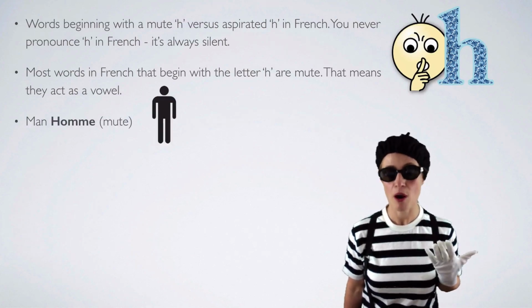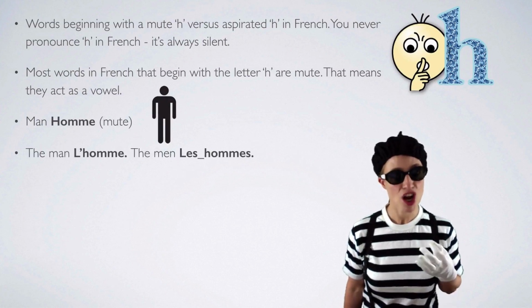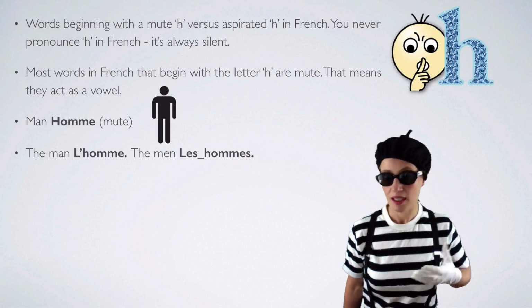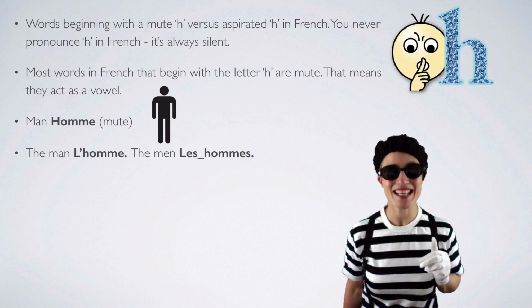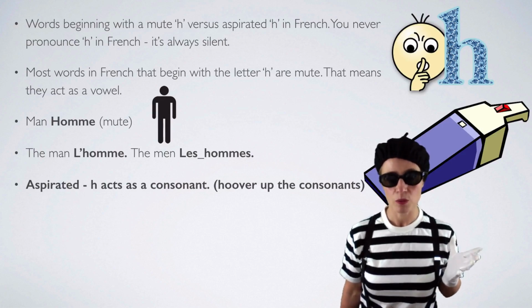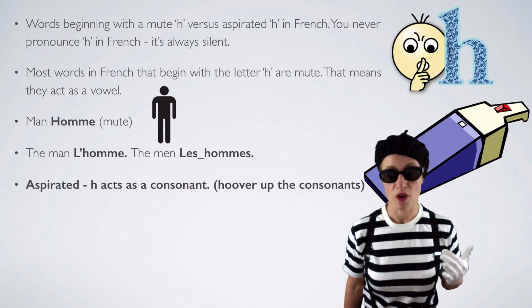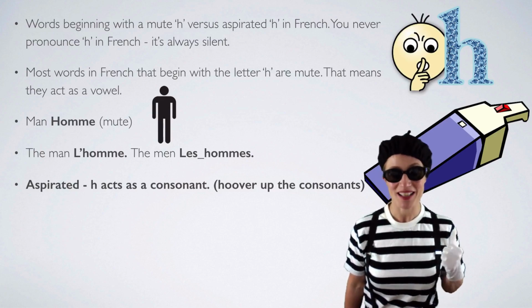For example, homme starts with a mute H, which means you can do the L apostrophe thing. L'homme, it sounds like one word then. L'homme, or the men, you can join the S to the next word. Les hommes. Okay, sounds like a Z. Les hommes. However, words that begin with an H, where your H is aspirated, your H now acts like a consonant.